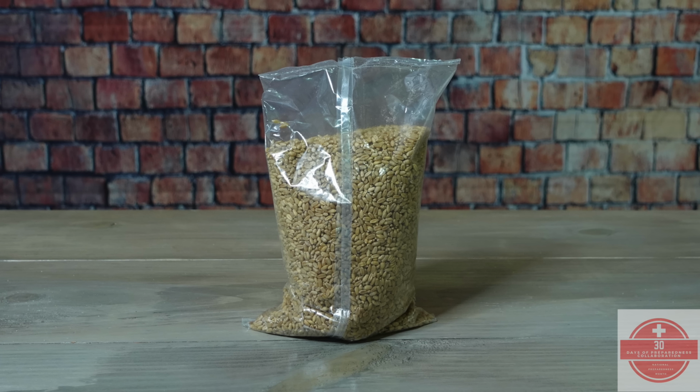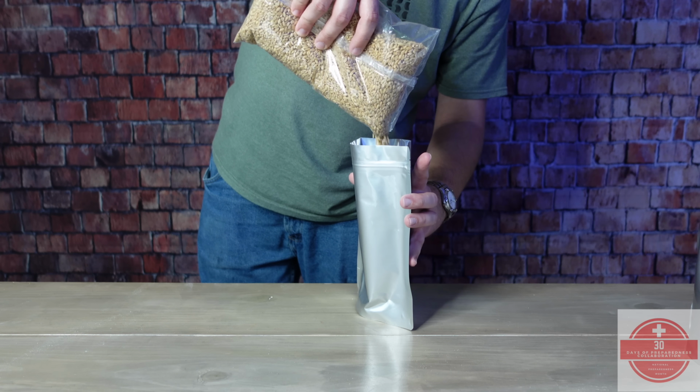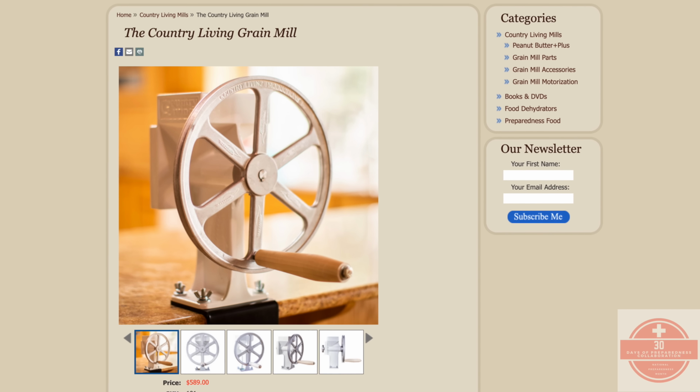Storing wheat berries in Mylar is one of the best ways to have a long-term supply of grains. Like the other things on this list, these can last for 20 years or more if stored properly. And there's a couple of different ways that you can eat wheat berries. The easiest is to just soak them in water, but probably the most common way that wheat berries are used is to be ground into flour. But if you're going to do this, you will need a good quality manual grain mill.